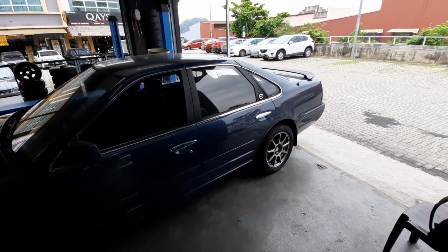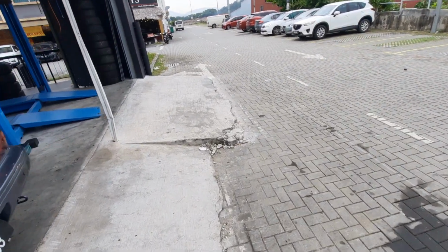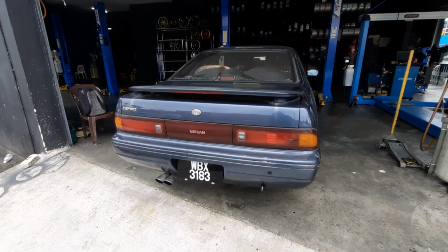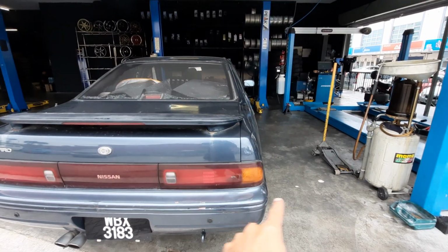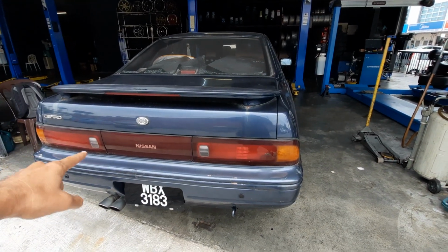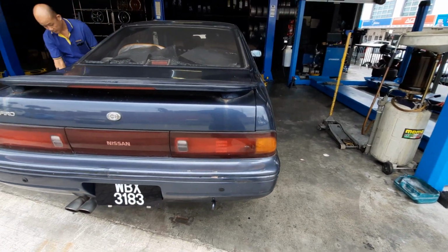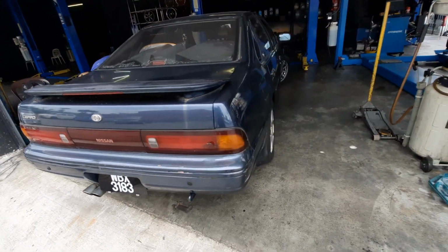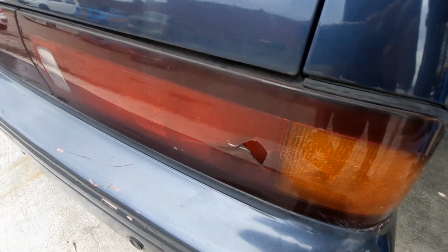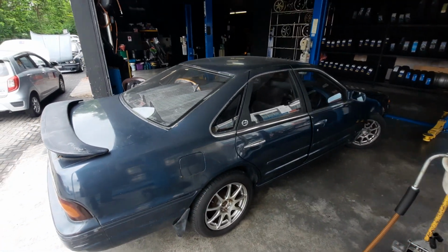Sorry, it's a bit dark in this shop, so I'm going to have to shoot from the outside. A few of you were complaining the previous Cefiro video was too dark. And oh yes, thank you LK for pointing out that these are actually the facelift Cefiro lights. The original for this model, the lights had stripes in them. So this whole assembly of rear lights and reflector have been changed by the previous owner to the upgraded one. Sadly, it's broken. And like I've always said, the fun is in the hunt. So we shall be hunting for new ones.